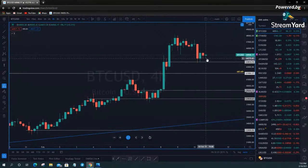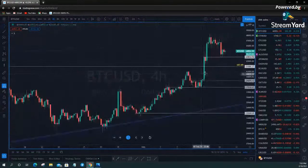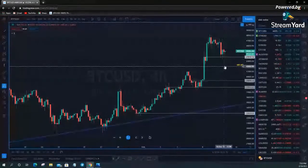I do like the fact that it has found support here. And then right below at 41,986.37 is the old all-time high that I just took from this wick up here. So that's the two levels that I'm absolutely watching right now in Bitcoin.